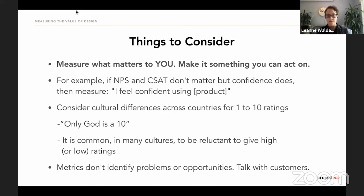And that in a lot of countries, when I've asked, why would you never rate something a 10, I've heard that only God is a 10. So in these cases, what we do is we normalize the data when we understand how a country or a culture rates things.